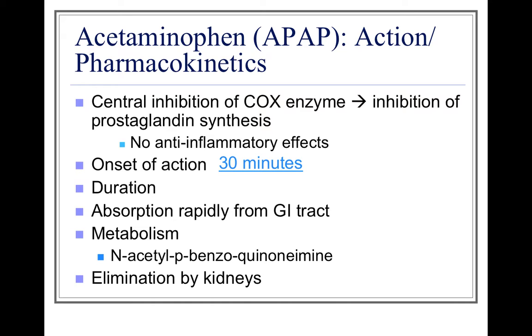It has an onset of action of about 30 minutes, which is pretty consistent with the other products that we're going to talk about. And its duration lasts about 4 hours. However, extended release products can last up to 6 to 8 hours. It's rapidly absorbed from the GI tract and it's metabolized by the liver.